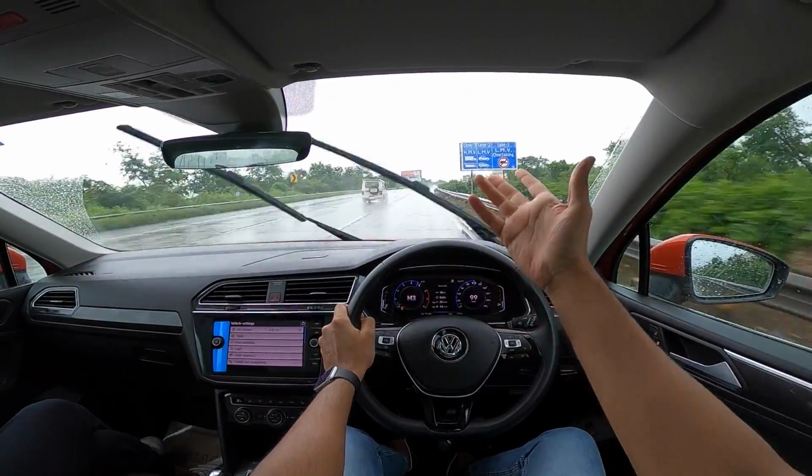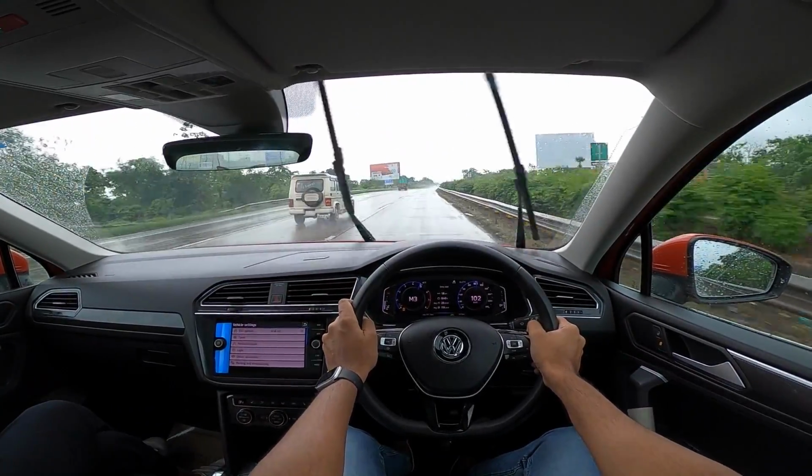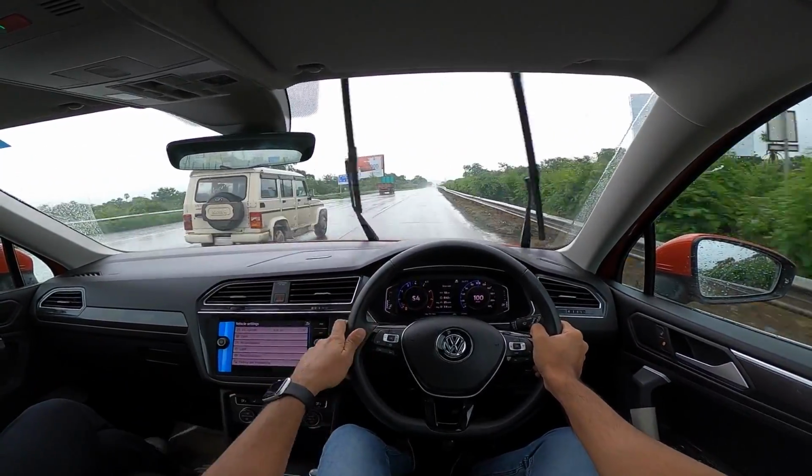They forgot to put it in this car. Probably it was too early for it to be put in this car because it's a brand new unit which I got to drive. Anyways, here we are into sport mode again.